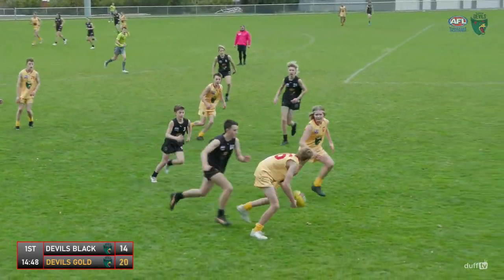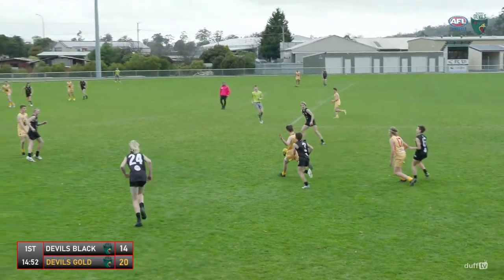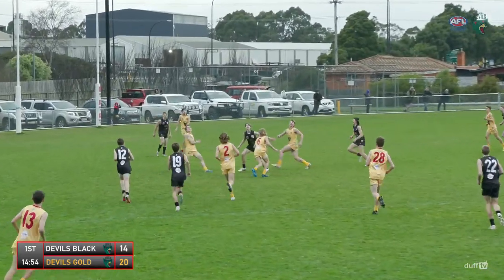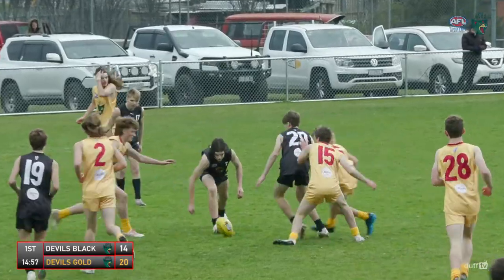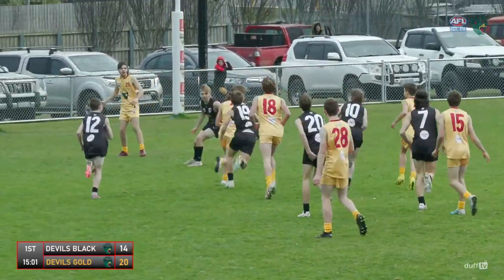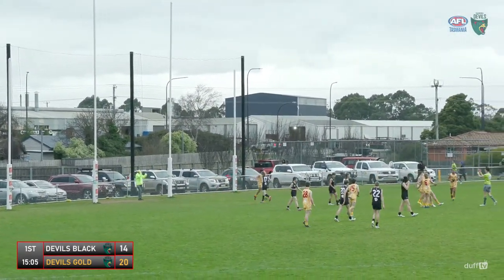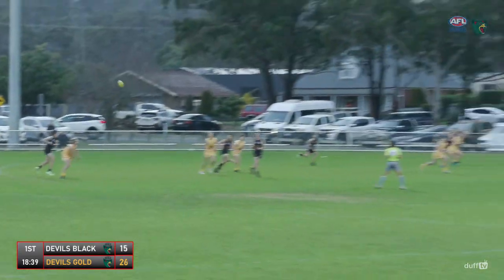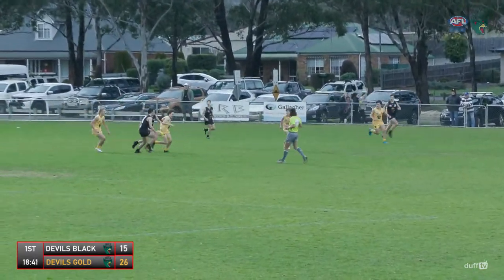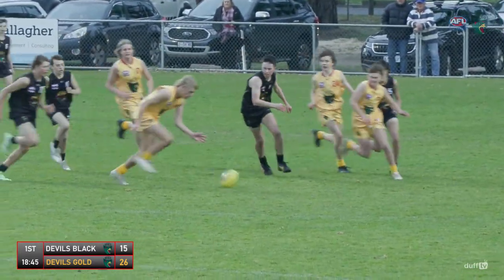Oliver, to sing line. Back to Oliver. Kicks the ball forward. Ball off hands. Will Free, touch ball off the boot. It's into a dangerous spot. Who can get their hands on it first? Where's the small forwards?